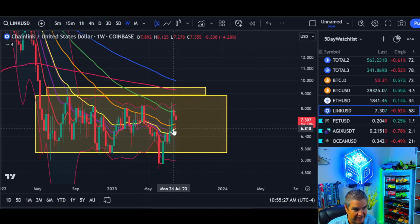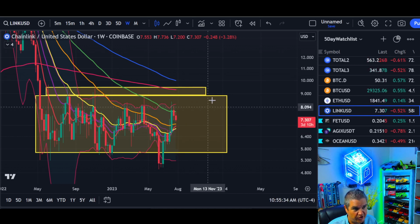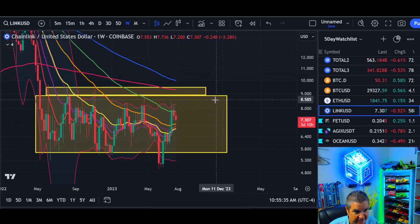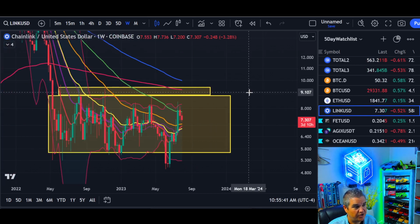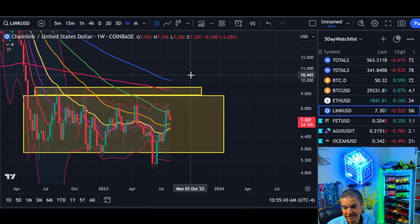680, right? Note that it's rising a little bit week over week. But if we do get down there, that's where I would be looking to hold above, to have a good shot of breaking 10 later this year or early next. So that is Chainlink wrapped up in a brief Thursday update.